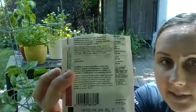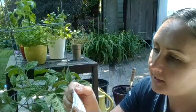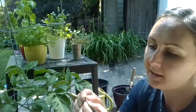Let me explain how this works. On the back of this, there are instructions, and they're pretty important. This one says 60 to 90 days, which means that in about 2 to 3 months, you'll have a full grown plant. Height is 46 centimeters, so that's how tall it gets. It says depth 0.6 centimeters.